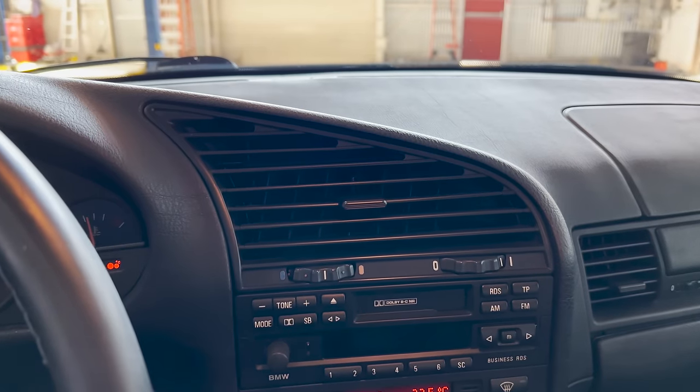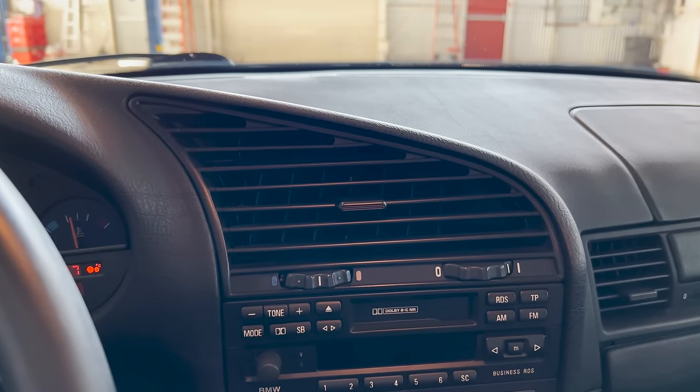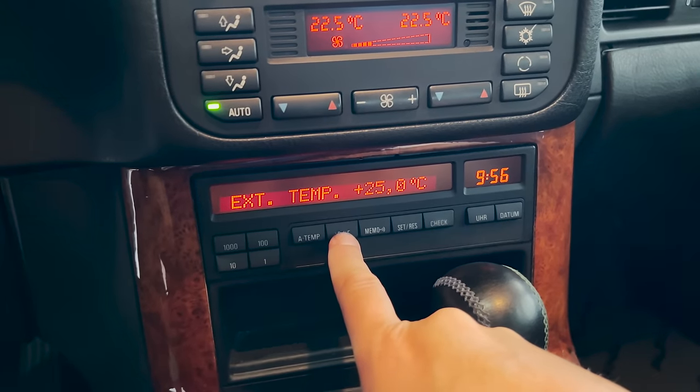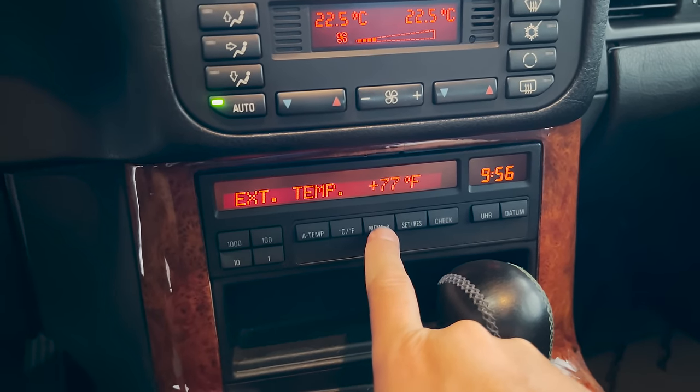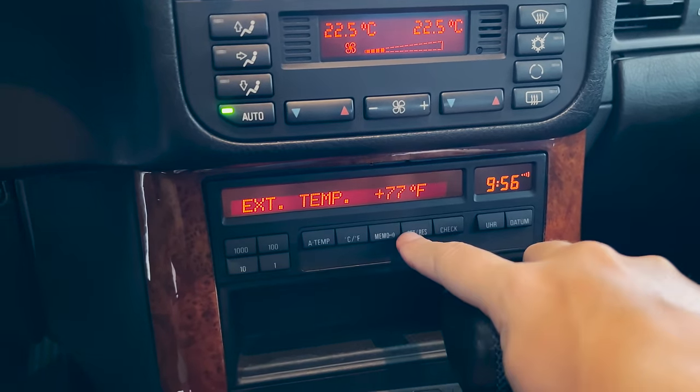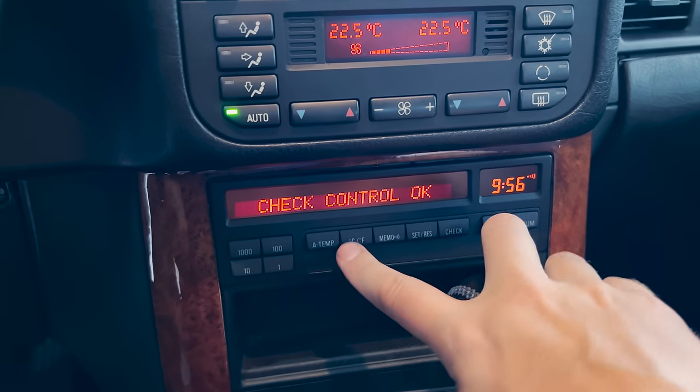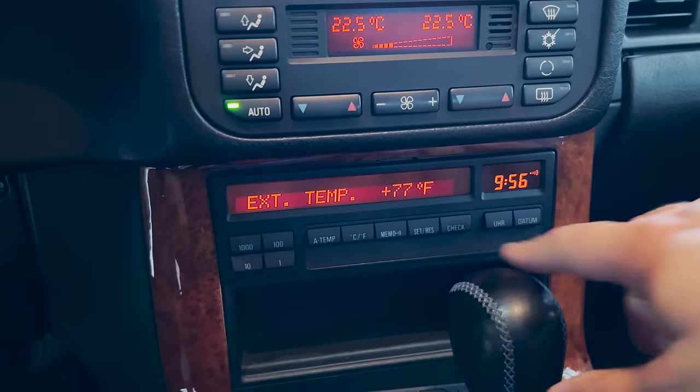And at the base of that center control stack, you have this sort of information display that you can use to show various vehicle information whenever you tap certain buttons that display stuff, kind of a precursor to a modern infotainment system, the very early stages of it you can see here, and this was a feature that a lot of the E36 3 Series models had.